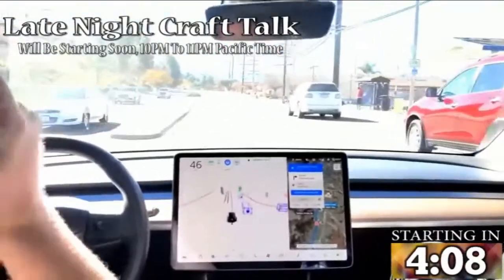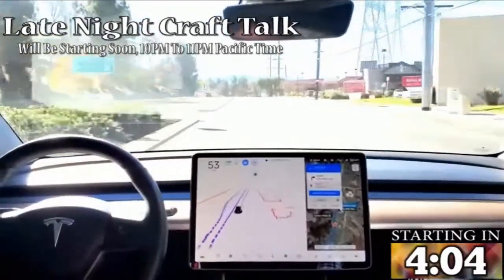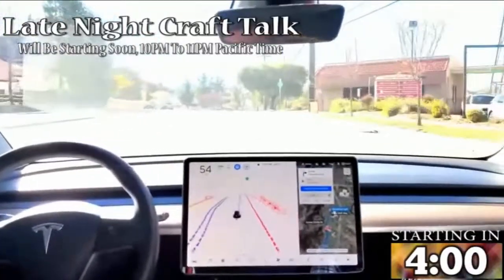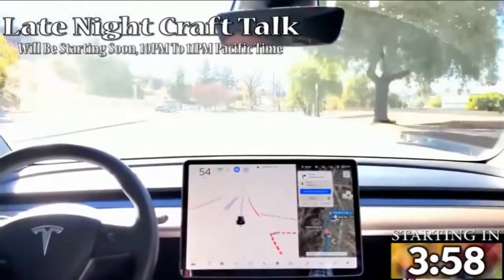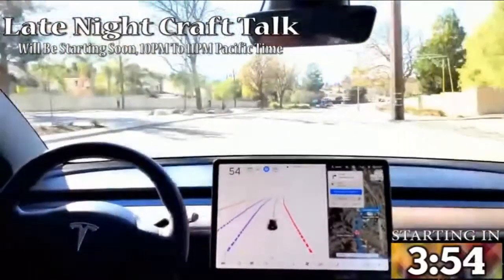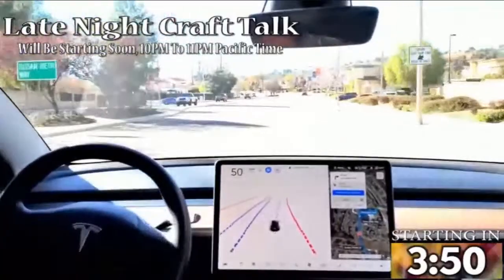I got a friend that I was talking to this evening. He's driving back to his house from Palm Desert back to Ventura, and he's sending me pictures of some of the fires going on, which we'll address tonight. I have friends that live in that area, and friends that live near the area, and I've seen photos of the fire.